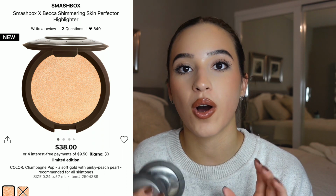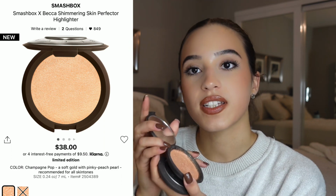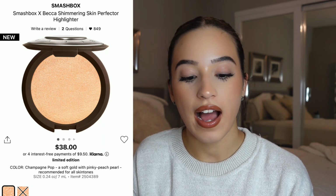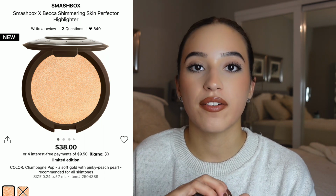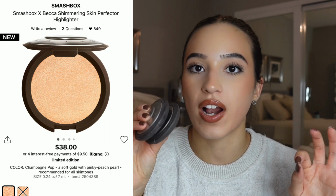Now on to powder highlighters. Smashbox took over Becca Cosmetics, so I'm so glad that they're keeping this formula. This is the Becca Skin Perfector in the shade Opal and Champagne Pop. So this is just a classic, beautiful, blinding highlighter. I love both of these shades, whether you like a lighter one or a more gold one. You have two different options. These are classics and they need to stay around forever.